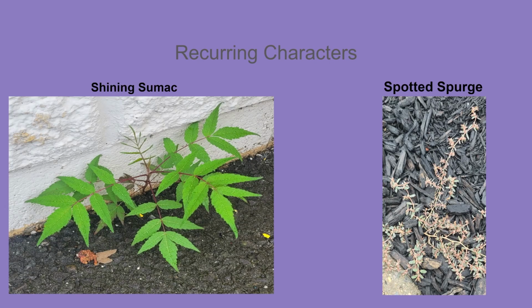And some other characters that are there was the shining sumac, which you may remember all the way from the beginning, and yep, spotted spurge, everyone's favorite.